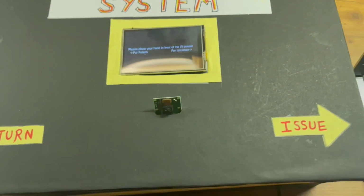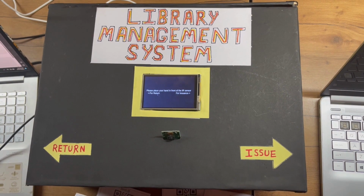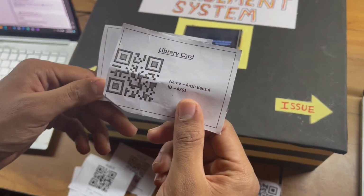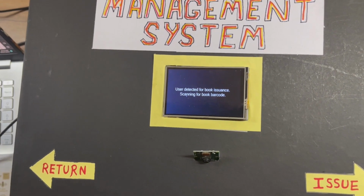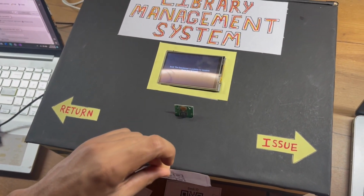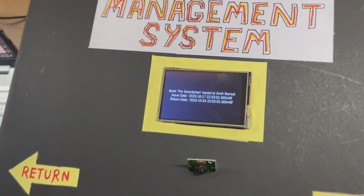Now let's issue a book to Ansh Bansal. We will issue the book The Swordsman to Ansh Bansal. Upon hovering the hand over the issue IR sensor, the system detects that the user wants to issue a book and asks for the book scanner. Upon successfully scanning the book, the system changes and displays the book name and asks for the user ID.